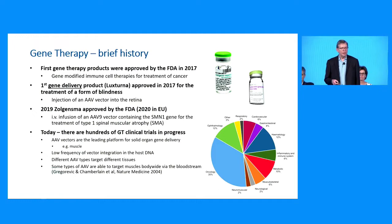They have an advantage in that they tend to enter cells and drop off their gene payload without modifying the existing DNA in the cell, so you don't have to worry about messing up something that you didn't intend to do. As I mentioned, there's a lot of different types of AAVs, and some of them are particularly good at targeting muscle. Some of them are not, but there are fortunately a number of different types of AAV that are very good at getting into muscle.